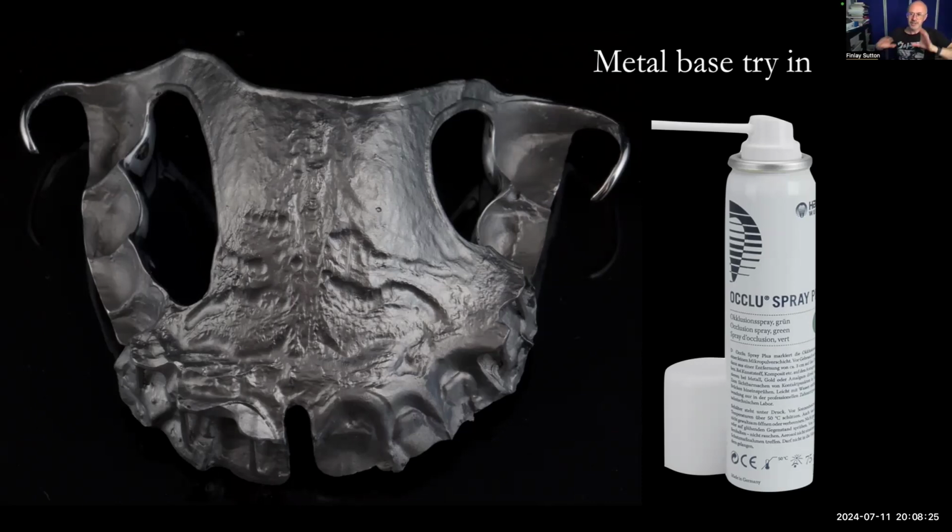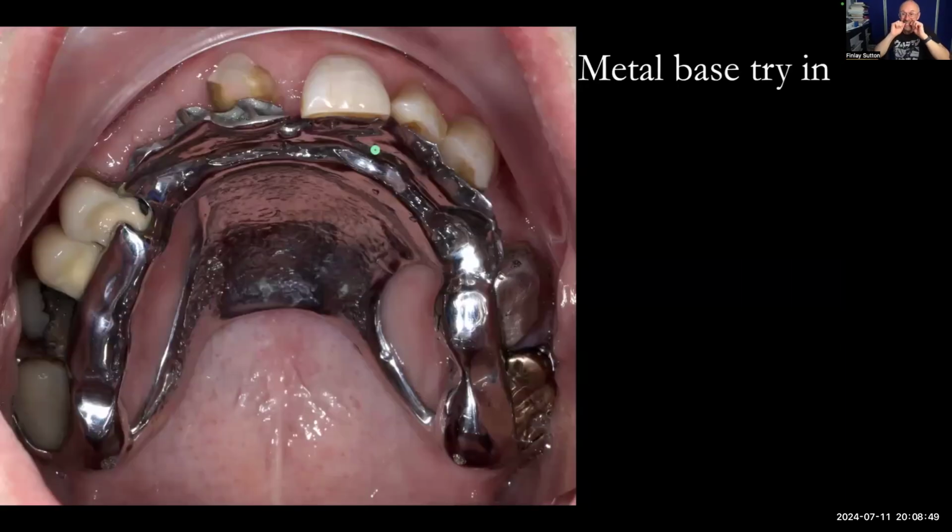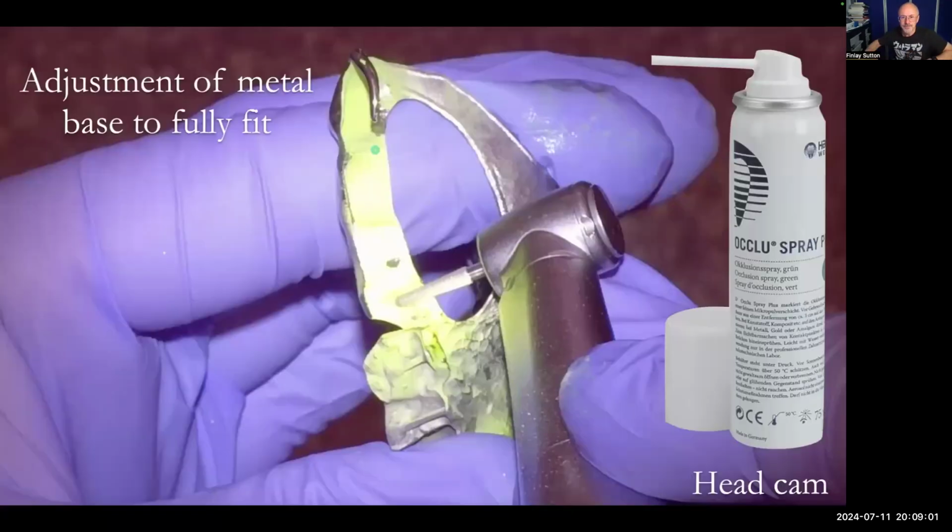I don't send it back. And this is what I use. I use this spray here, Oclu spray. There's another version called Arty spray and another one called Occlude. All the same. It's a powder spray which I spray onto where it fits against the teeth. I then take it to the mouth, try it in, and just very gently, I don't force it, but I try and make it seat as good as possible, rock it a little bit, and then I take it out, and where it rubs off, I grind it. Wherever the powder has been rubbed away, I use this red stripe speed increasing handpiece, with a Shofu diamond burr, and then I adjust these little areas there.